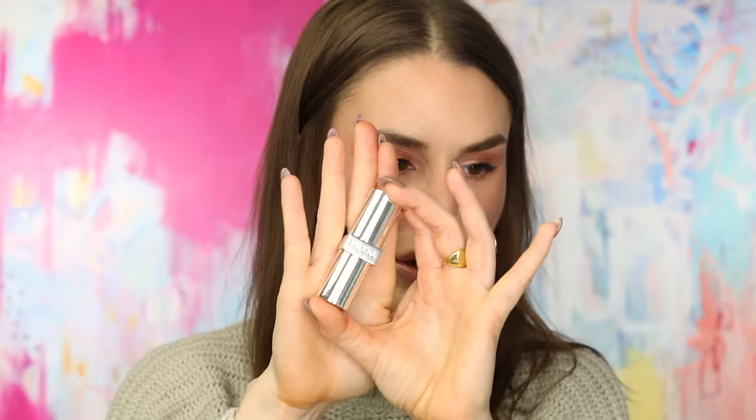So I don't have any anxiety about wearing a bold lip. I can speak to the formula about having a bold lip on, because a lot of times that's the anxiety around a bold lip, is you're like, well, I have to keep reapplying it. For a bullet lipstick, it is really, really long wearing. I am so, so pleased with it. And I just love the component. The whole situation is so nice.